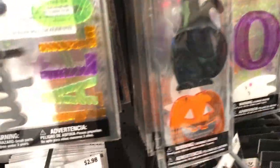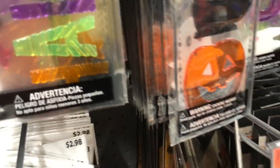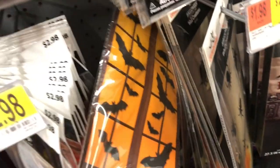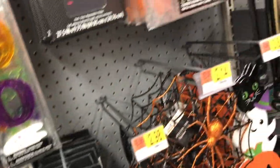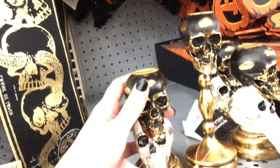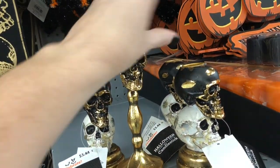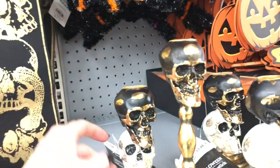And here's my little... I always want to buy a few more packages every time I come, but I think I have plenty. So, I will contain myself. Oh, these are pretty. I really like those. Especially these.